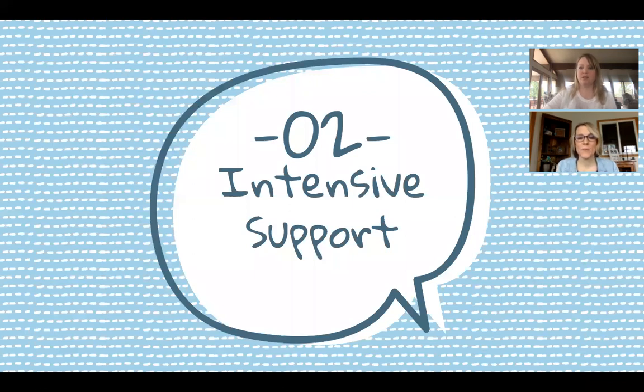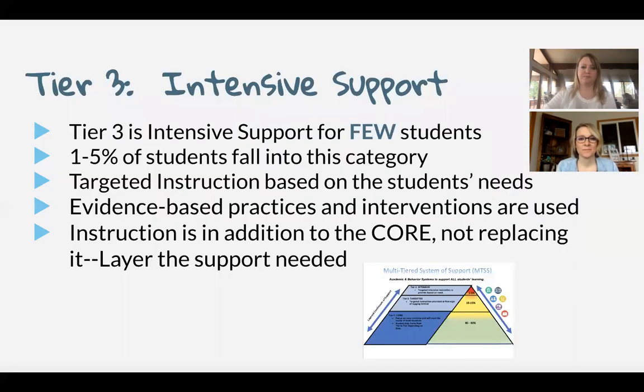All right, intensive support. Intensive support is in Tier 3. So this is for a few students, and usually about 1 to 5% of students fall into this category. If your district is seeing a bigger number than this, this is where you'd want to look at your core and see if you can strengthen it.